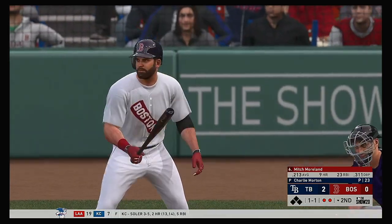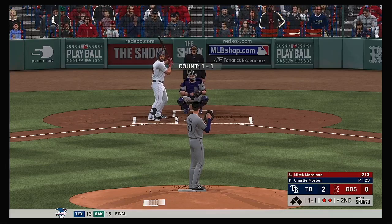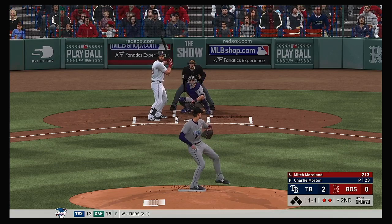So bases are empty here with 2 gone, and that'll bring up a former Gold Glover, the first baseman, Mitch Moreland. The 1-1 home.